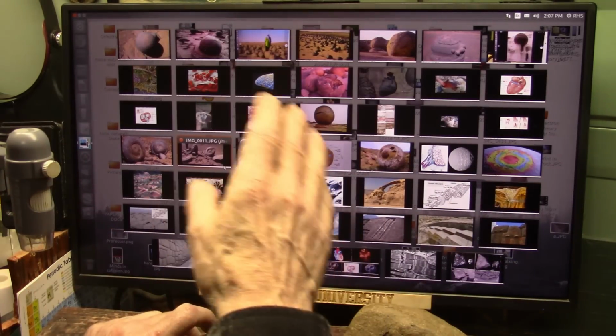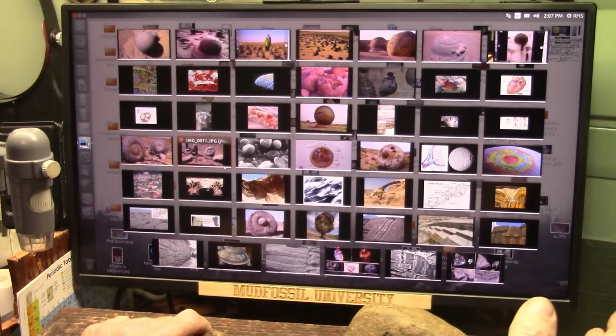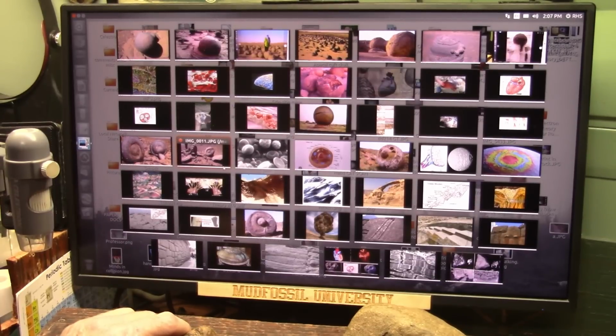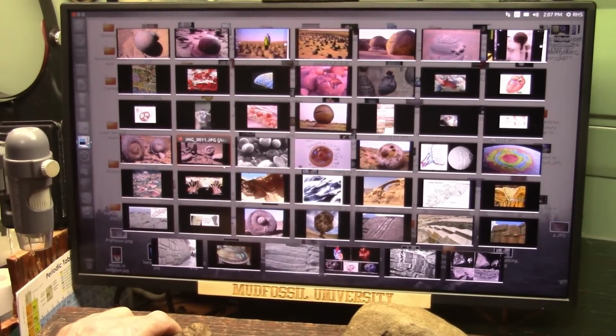The research I have done with the mud fossils started as just a sort of a curiosity, and then it's just unfolded into this. And if you can't see what's in front of your eyes, and I haven't displayed this enough for you, well then, good luck. All right, I love you all.